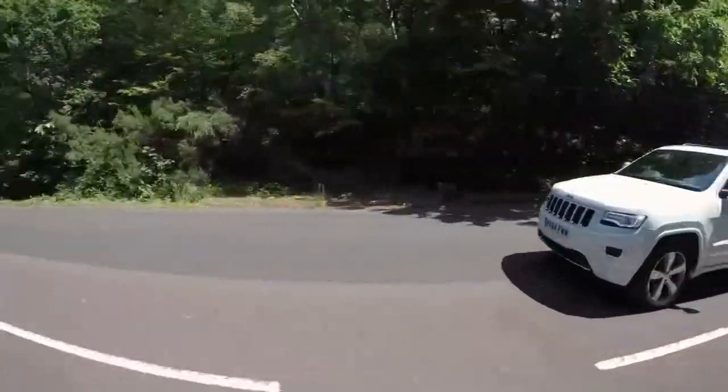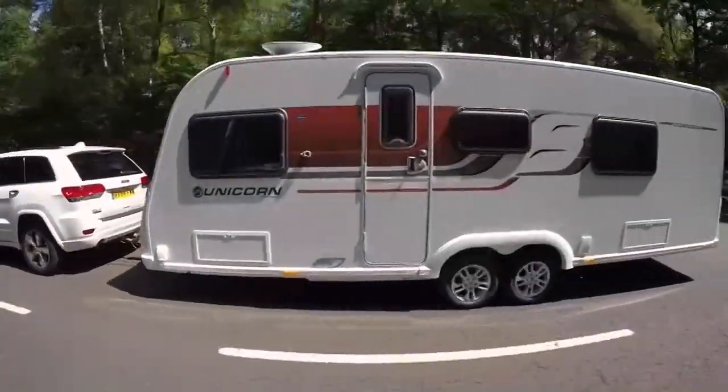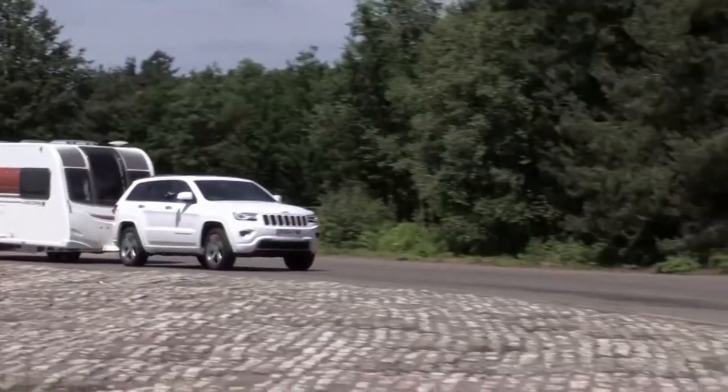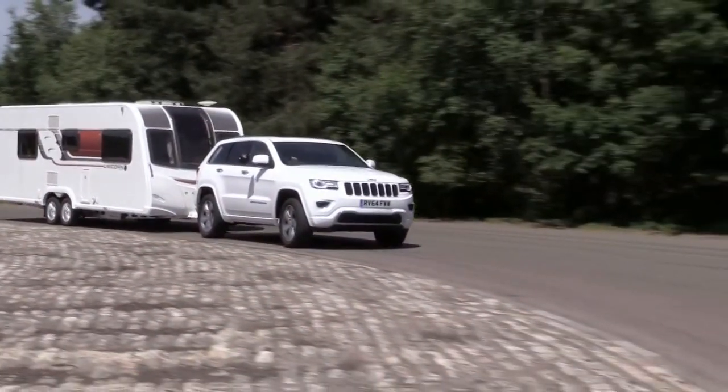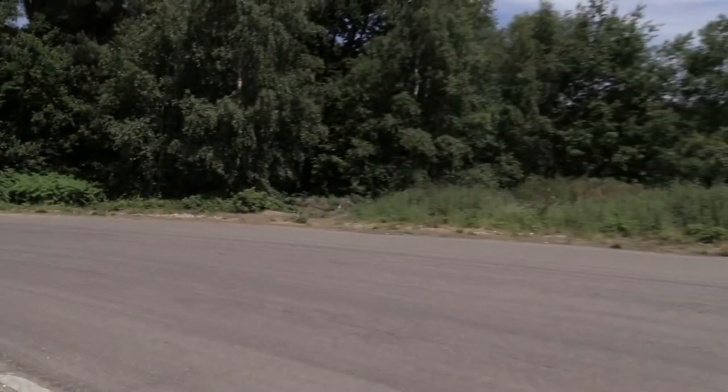As well as towing well on tarmac, the Jeep should easily pull away from a muddy pitch, thanks to its low ratio gearbox, the select terrain system, and its full-time four-wheel drive.